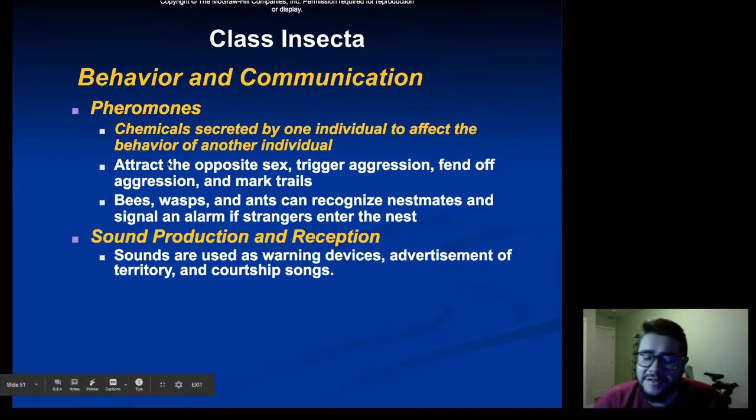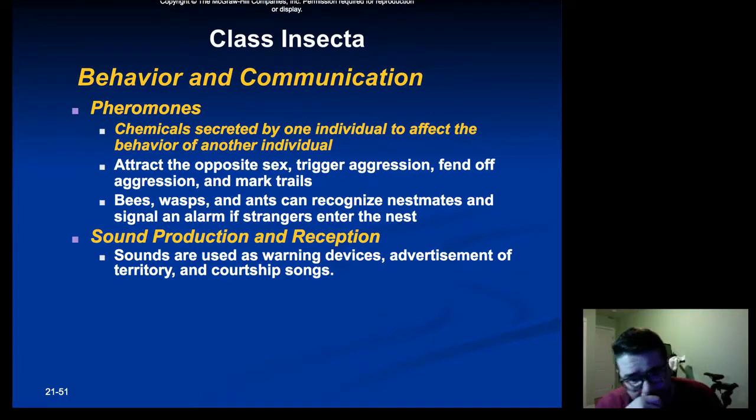So you can't talk about insects without talking about pheromones. Pheromones are chemicals that are secreted by one individual that affects the behavior of another individual. Oftentimes, pheromones are released to attract the opposite sex, but sometimes they also trigger aggression, can fend off aggression, or can mark a trail to something.